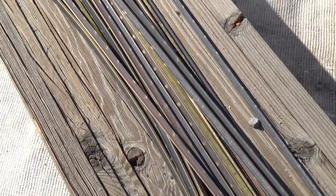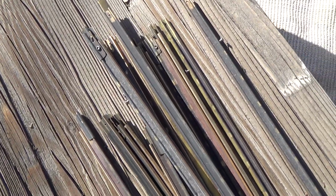I'd like to show you the rails that I have. All this rail, it's all brass. It all came off of some 20-year-old track where the ties were so brittle they just came off like crackers. It was just so dry and brittle it just fell off like crackers.